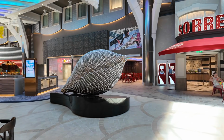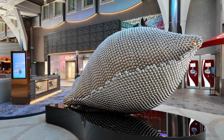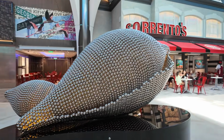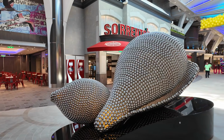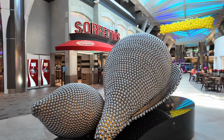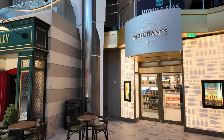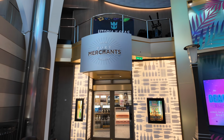Then we have this big shell, which is another nice piece of art here. The thing that I thought of as I walked, it kind of looks like manicotti, right? Isn't that like for stuffed shells? I think it's supposed to be a seashell, but all of a sudden I'm thinking pasta. Maybe it's a pasta thing. I don't know. Right next to the pub is the Port Merchants Royal Caribbean.